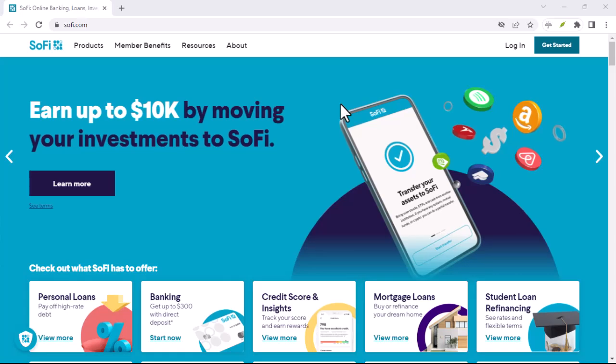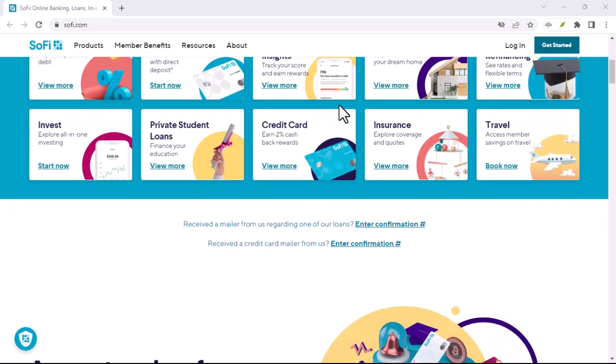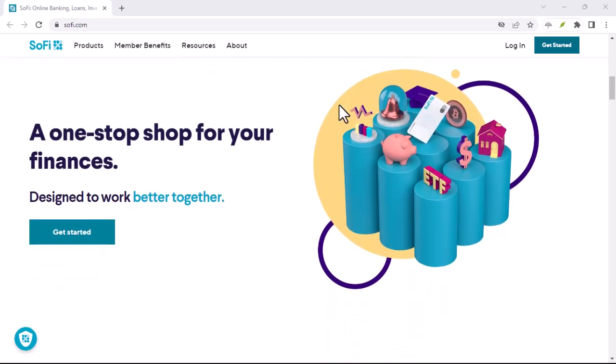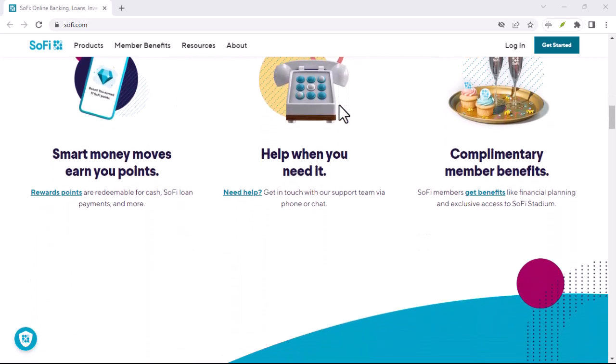Have you ever wondered if there's a simpler way to manage your finances? A tool that doesn't require a degree in economics to understand? Well, today, we're diving into Sofi, a financial platform that promises to streamline your money life. But is it as user-friendly as they claim?